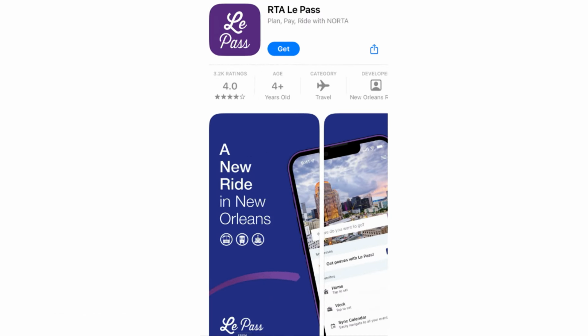Before riding, make sure you download the Le Pass app, where you can plan, pay, and ride with the New Orleans Regional Transit Authority. You can use this pass on the streetcars, buses, and ferries.